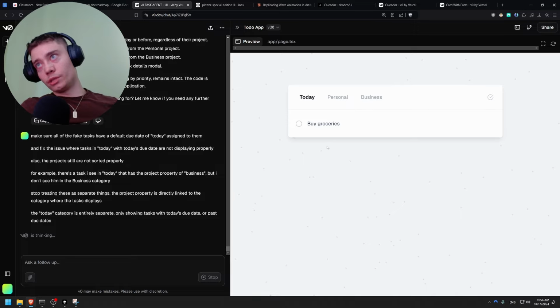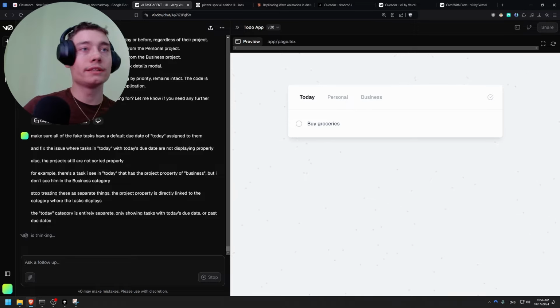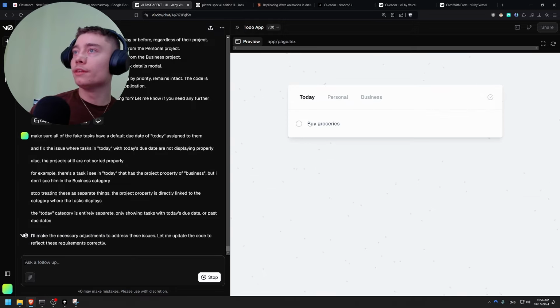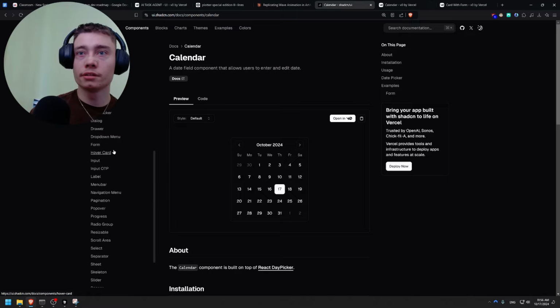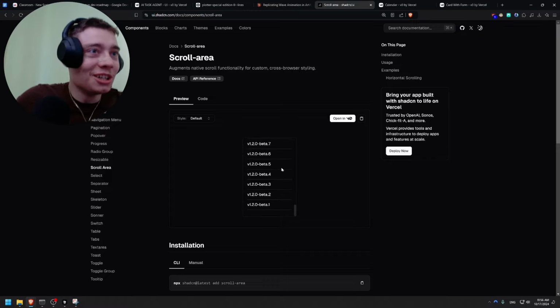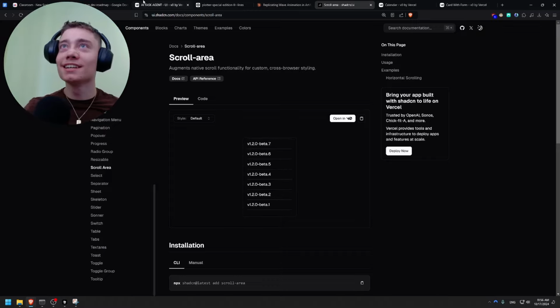Yeah, I think right now we kind of have to revamp a lot of the core functionality. Maybe this box should actually be a set height, and then if the tasks are too much, we implement a scroll and just steal it. Shadcn surely has a scroll area. Yes, sir. We can just steal this. Amazing.